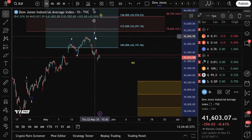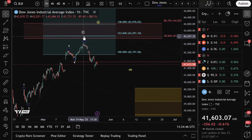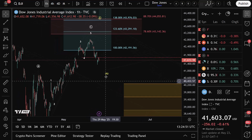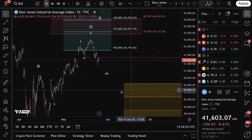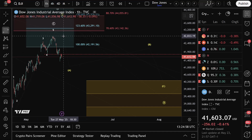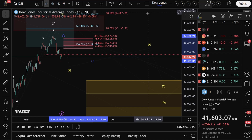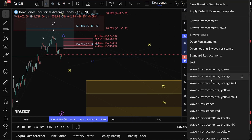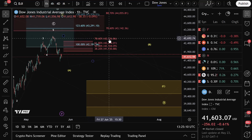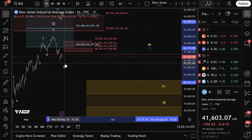Due to the potential 5-wave decline we've seen here, pressure is down at the moment. What we can do is add resistance to the chart, because if this is really the beginning of a larger correction, whether it's the yellow B wave or a much larger correction, the market should stay below the 78.6 retracement. Breaking above the 78.6 retracement would be an indication that the bulls might make a comeback. That level is at 42,526. So these are the parameters to watch for.